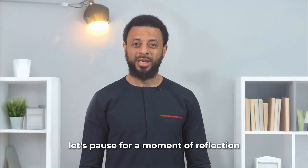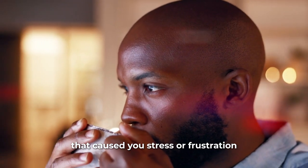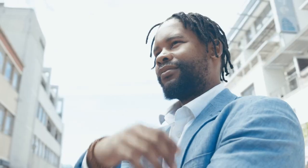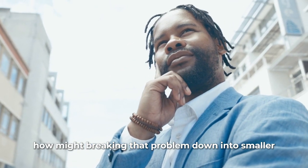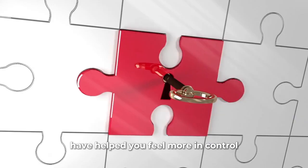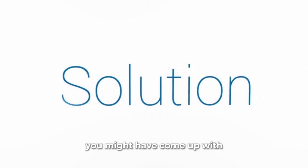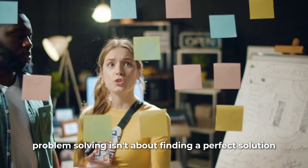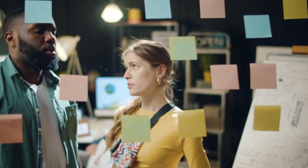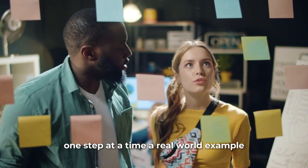Let's pause for a moment of reflection. Think about a recent problem in your own life that caused you stress or frustration. How might breaking that problem down into smaller, more manageable steps have helped you feel more in control? What are some of the solutions you might have come up with? Problem solving isn't about finding a perfect solution. It's about taking action to improve the situation one step at a time.